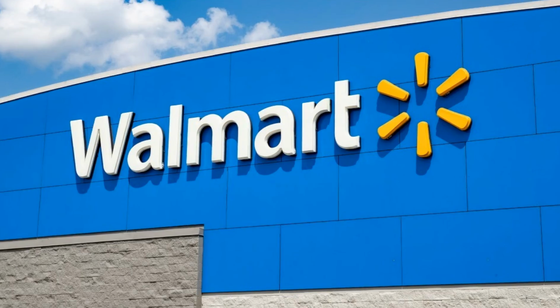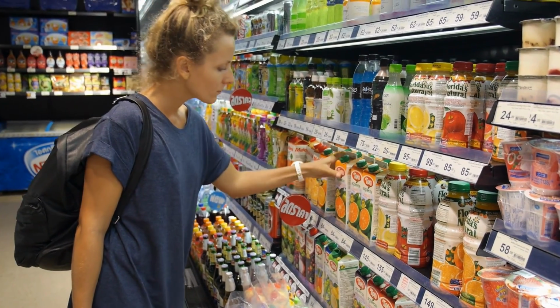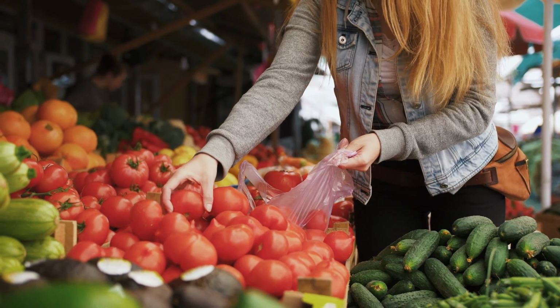Lifestyle-wise, Evergreen certainly leans more mountain town than it does suburb or city, but it manages to do all that without feeling way too rural. The grocery stores up here include a Walmart, a Safeway, a King Soopers, and a Natural Grocers, so you certainly have choice there. With all those stores offering organic foods and covering what most people need for dietary needs, you don't have to leave Evergreen to get most of what you're going to need grocery-wise, and there is a farmer's market that runs from June to September every Tuesday from 10 to 2.